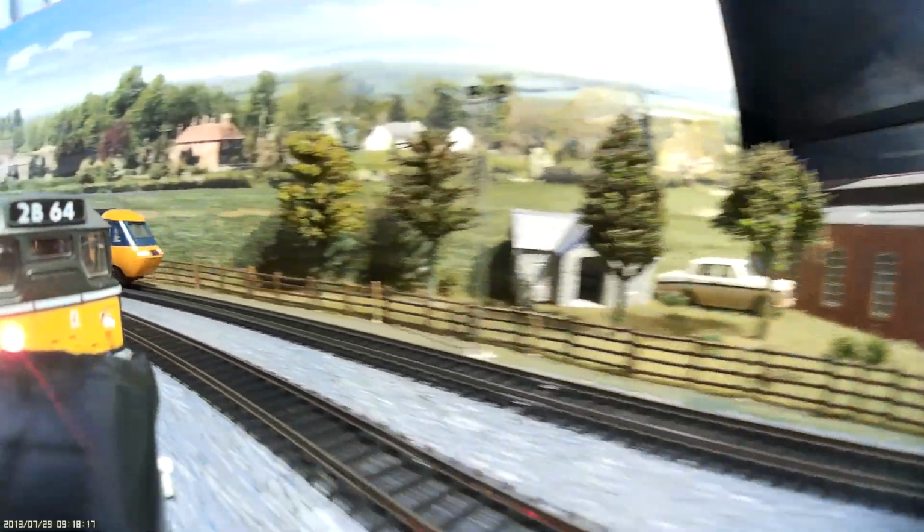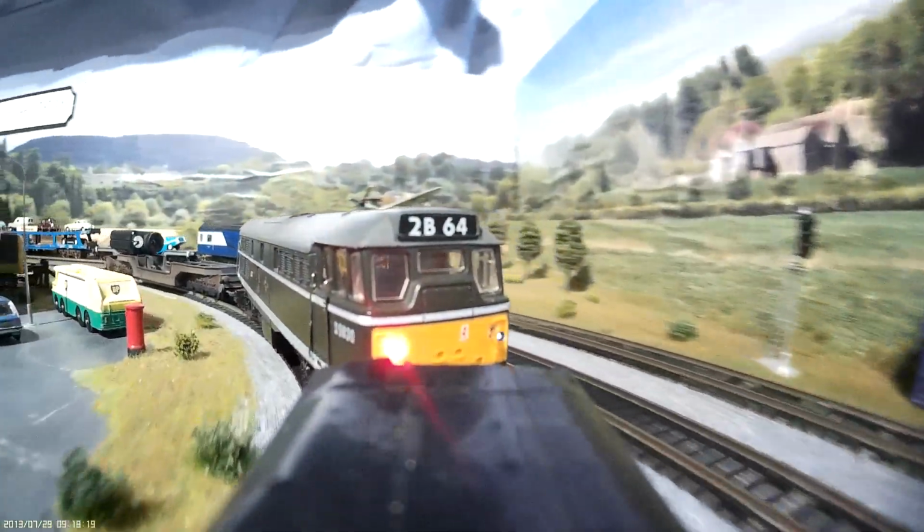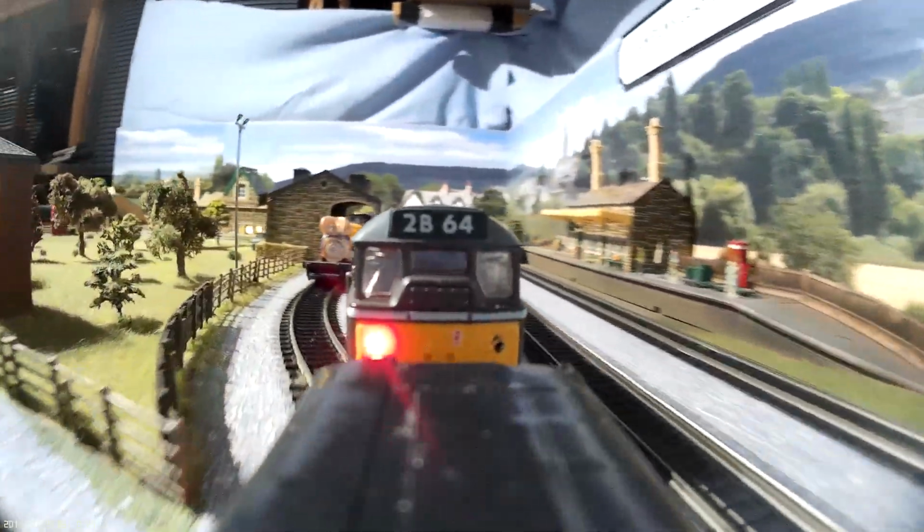Do a few laps, guys, like this. We're going to speed up in a minute. We're going to let the 125 go by a couple of times, and then we're going to run with it.